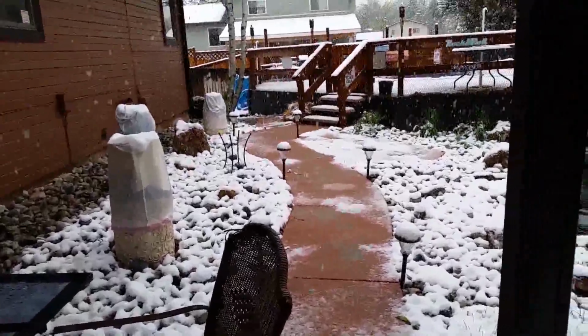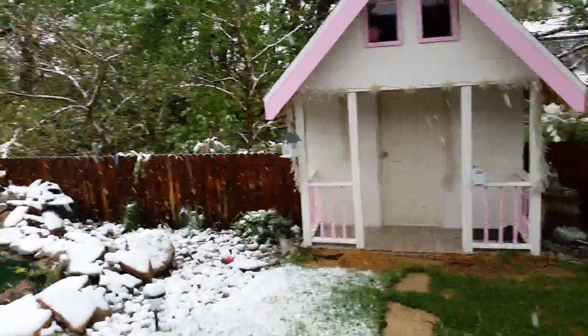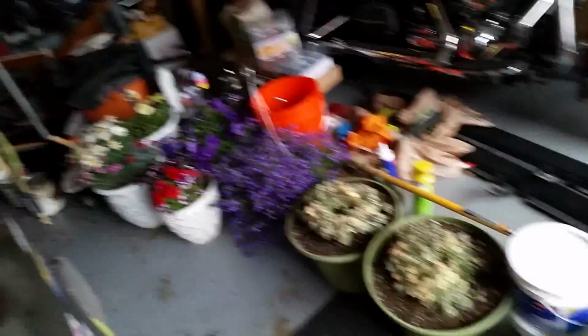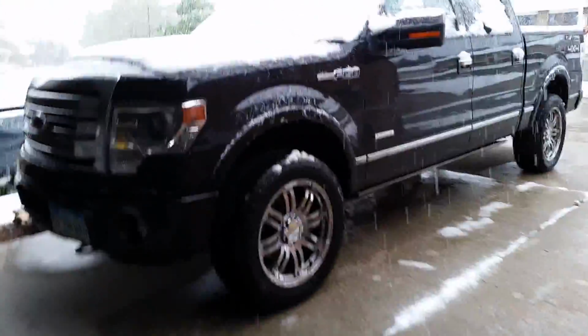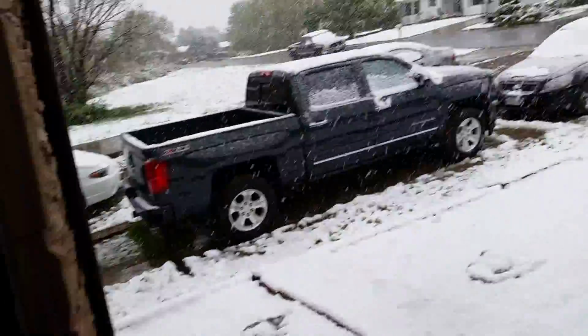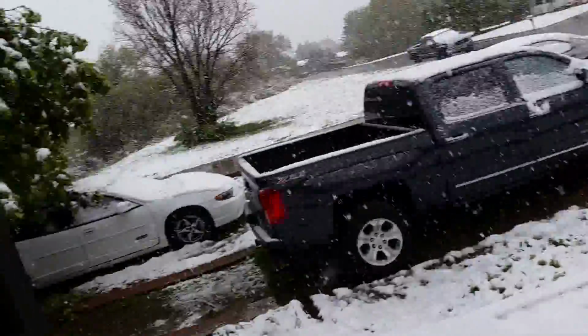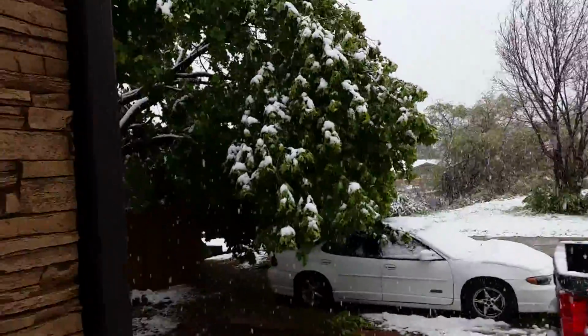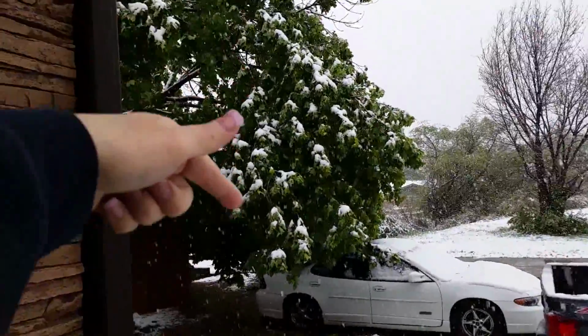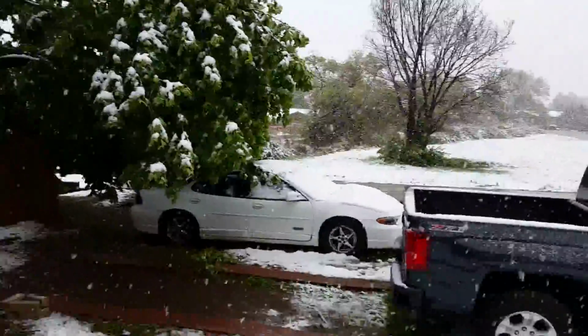Honey covered the plants last night. Go, honey. Woohoo! Yeah, let's go check out the front. Honey brought all these in last night. He's such a good guy. All right. He moved Shane's truck, thank God. That's where Shane parks. So that branch is more than likely going to come down.